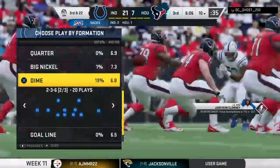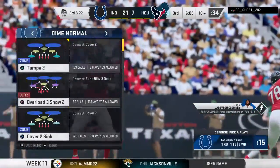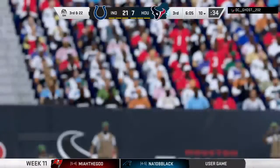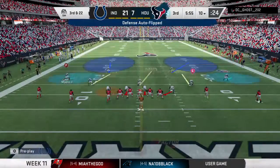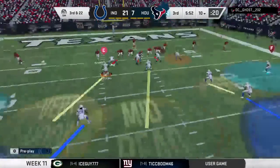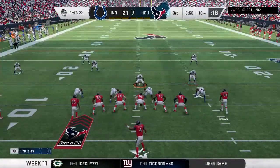So one quick, easy analysis about why they struggled so far. They keep putting themselves in third and long situations. They just took another sack right there. And the offensive film session tomorrow may be a little longer than it normally is. Not a lot of positive grades will be handed out thus far.